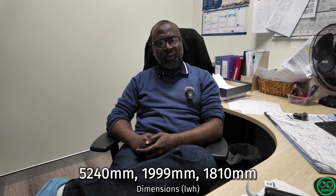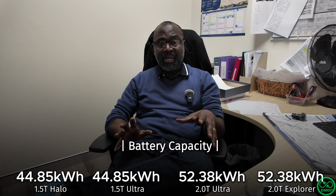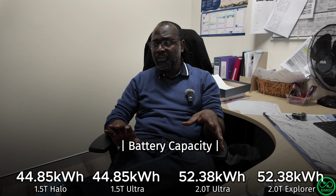Size-wise, this car is 5.2 meters long, about 2 meters wide, and about 1.8 meters tall. It's got dual motors, it's a plug-in hybrid. It's got almost about a 50 kilowatt hour battery in it, which means it's capable of almost 150 to 200 kilometers on the WLTP cycle. Not the China cycle, the WLTP cycle.